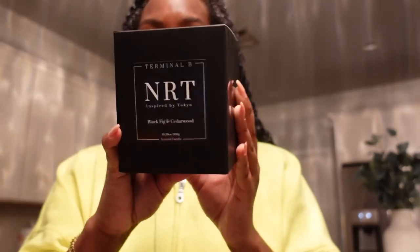But we checked our P.O. box last week and we got some candles from this brand called Terminal B, Scents for Home and Abroad. They're black owned, by the way. They sent us four different full size scents and then a few sample sizes, but I guess I'll show y'all the full size. So this is what the box looks like.